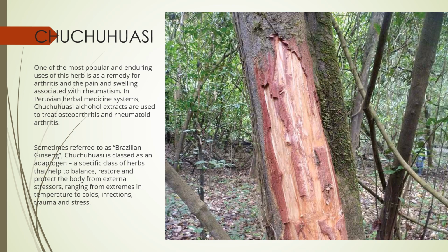Another Amazonian botanical that you'll see at all of the markets is chichihuasi. One of the most popular and enduring uses of this herb is as a remedy for arthritis and pain and swelling associated with rheumatism. In Peruvian herbal medicine systems, chichihuasi alcohol extracts are used to treat osteoarthritis and rheumatoid arthritis. Sometimes it's referred to as Brazilian ginseng.